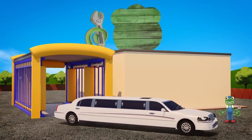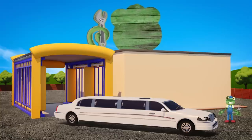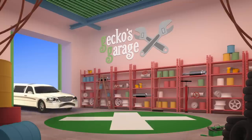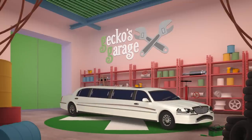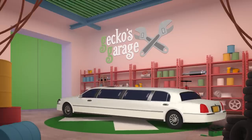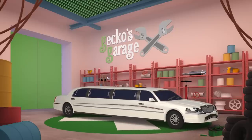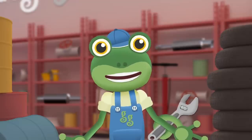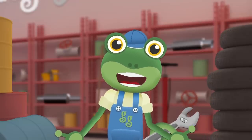There. Now the mud's gone. Let's get you into the garage so that we can take a good look at you. Let's all see what we can learn as we make Leo turn. Wow, that is a nasty scratch. And your sunglasses are broken too. Don't worry, Leo. The mechanicals will soon have you looking as good as new.